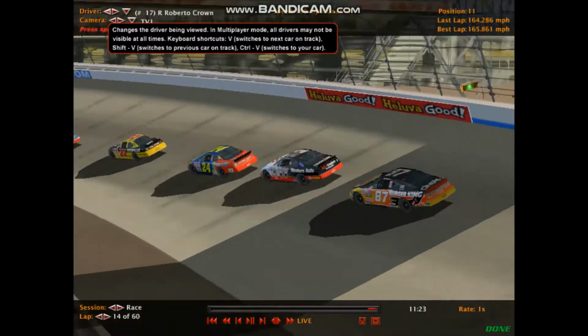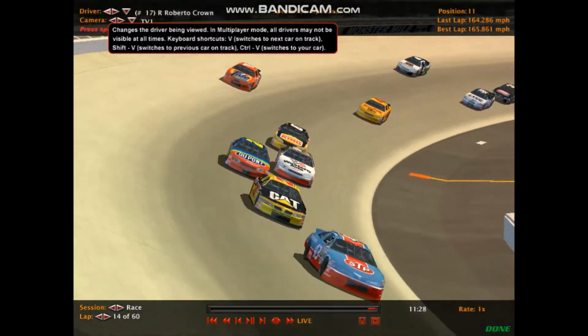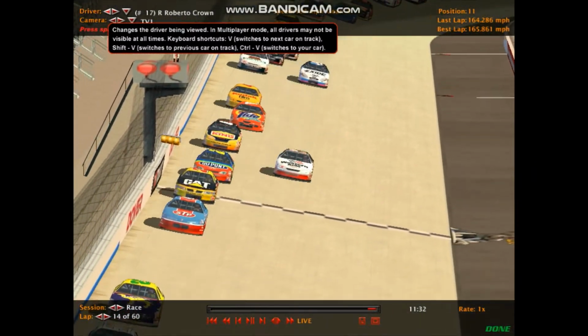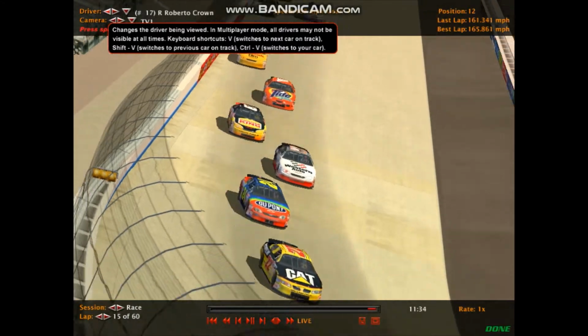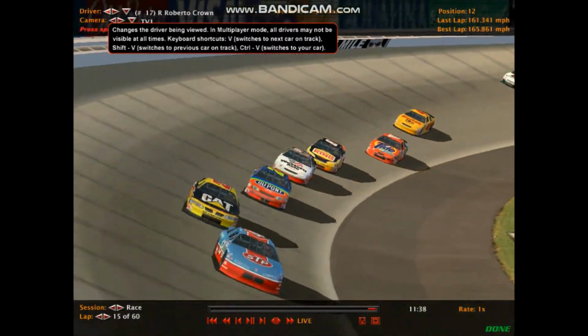Sanford now finally gets by Roberto Crown Jr., but Roberto squeezes in between Sanford and Macklin. Now Roberto tries the crossover move on the inside. We see a lot of those. We usually see a lot of those at Dover. Drivers crossing over into somebody else here.